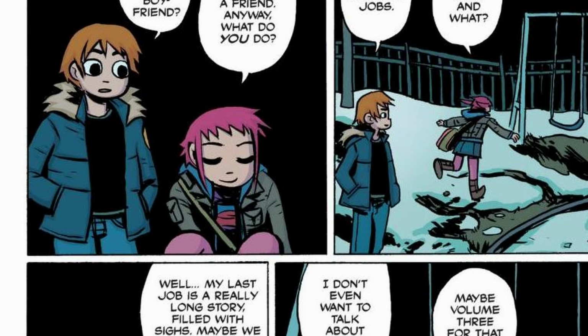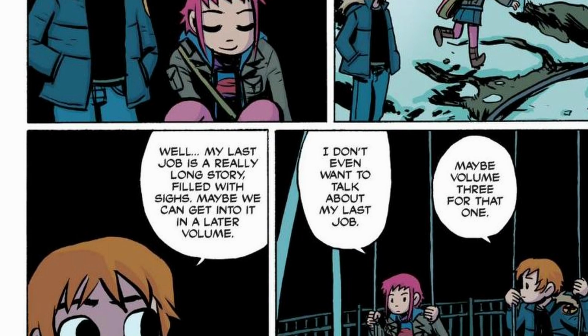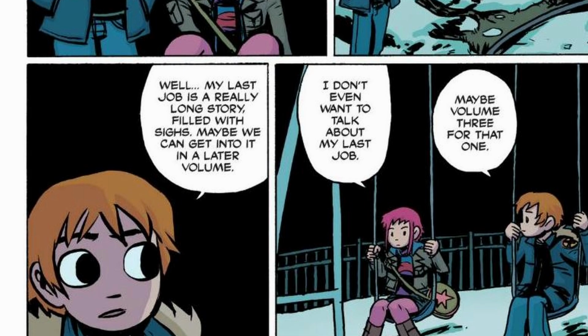Now, I realize I skipped over one of the first fourth wall breaks within this series. When Ramona asks Scott about his previous job, he states, "Maybe we can get into it in a later volume." I should state that this series does a great job of not taking itself too seriously, yet still composing a narrative that's easy to follow, even with fourth wall breaks or referring to its own material. Okay, back to Ramona's house.